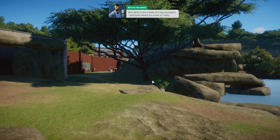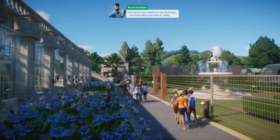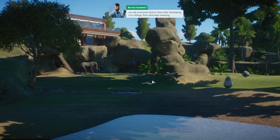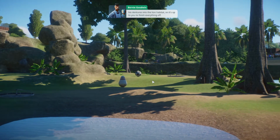But we're in the middle of a big renovation, and that's where you come in. Sadly, our old contractor had to retire after developing a fur allergy. Poor devil kept sneezing his dentures into the lion habitat. So, it's up to you to finish everything off.